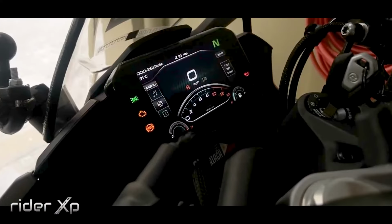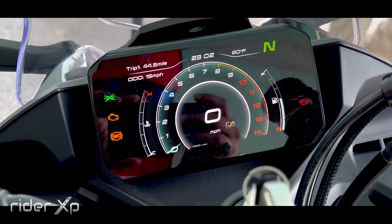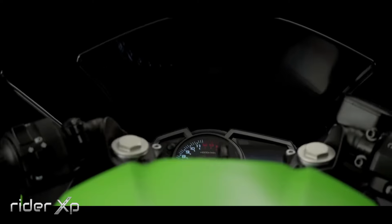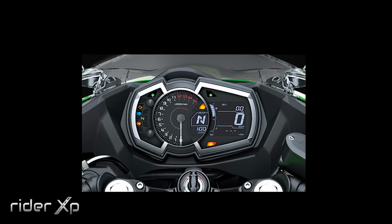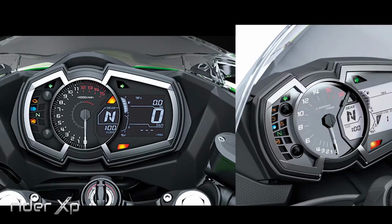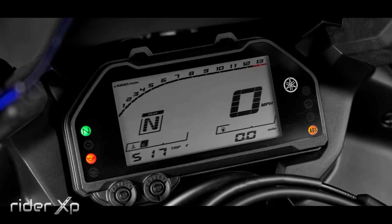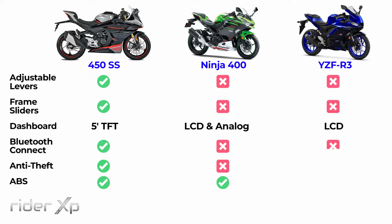And it also has kill switch status and kickstand indicators on the dash, which is a pretty neat feature that I have not seen on motorcycles that cost twice as much. The Ninja dash has not been updated in years, but I do like how it's laid out, probably because I have the same dash on my ZX6R. R3 dash is reasonably sized but still not updated enough. In fact, the only electronic rider aid that the Ninja and the R3 get is ABS.